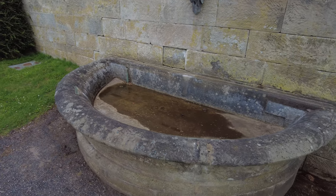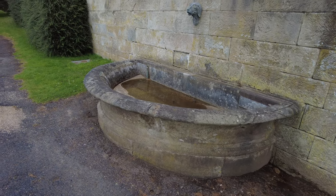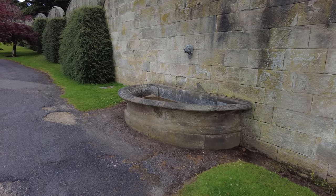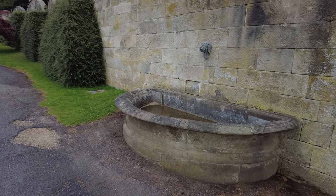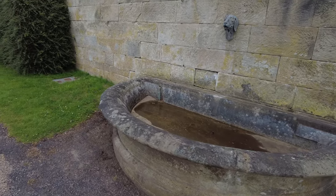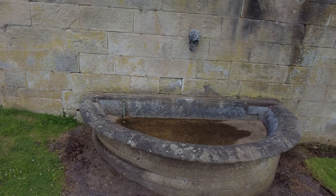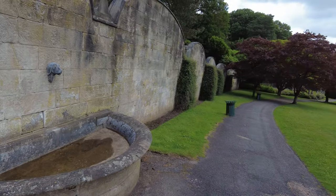And this type of thing, this basin here, I reckon that was for when carriages had arrived in the gardens and stuff like that. That could have been somewhere for horses to drink and stuff. So, I've got no proof of that, that's just a theory, anyway.